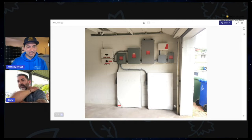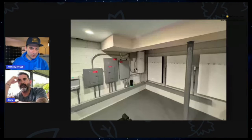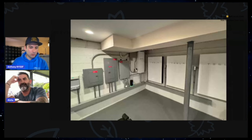Mike, to add to that with the less equipment, here's a little bit of a fast forward to my house as well. So still a lot of equipment on the wall, but now we're using microinverters, coupled with the Tesla Powerwall 2 and the Tesla original gateway. This is my system at my home in the basement that's 20 feet to the left of me. Also, each of these batteries were 13.5 kilowatt hours of backup storage.